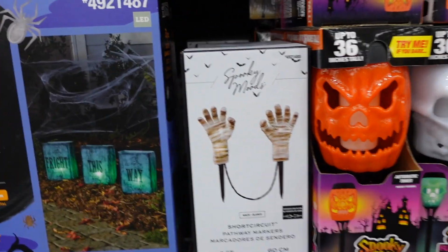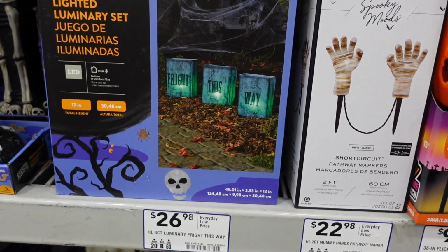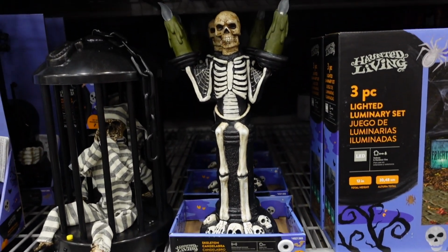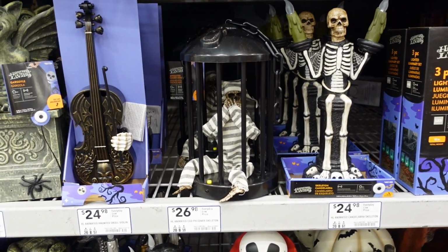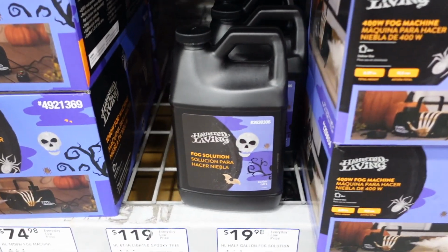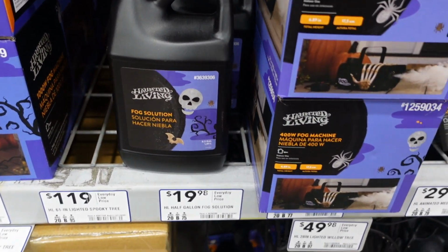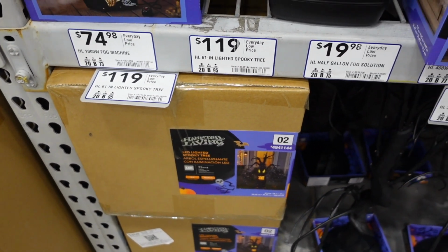More over here, they got some hands, mummy hands. So these are $26.98. This little skeleton with the candle holder. I'll move over so you guys can see the prices as I go. This guy reminds me of Pirates of the Caribbean. Oh, what is this? Fog solution, okay. I always wonder how people got fog. Oh, this guy's creepy, the spooky tree, $119 for that.